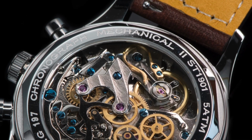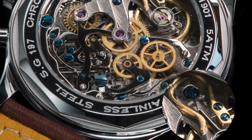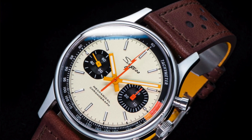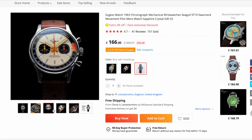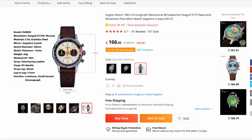Now this is a manual chronograph powered by the ST1901 movement, a Seagull mechanical movement with an open case back, sapphire crystal over the front, 50 meters of water resistance, and BGW9 lume. Incredible lume and specs for under £170 for a mechanical chronograph of this type, providing you can find the right store for it.